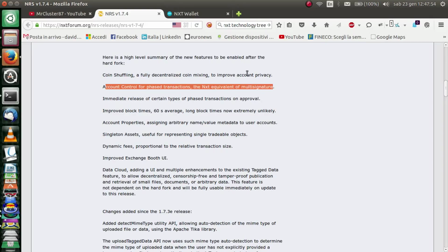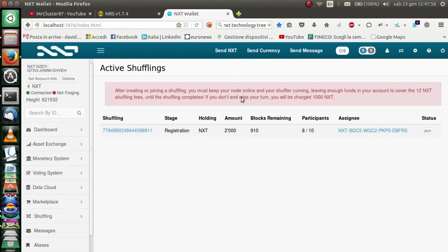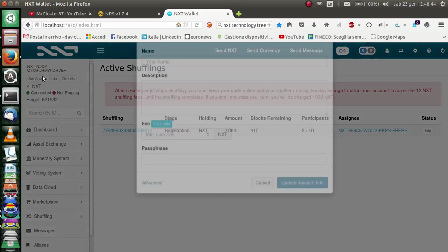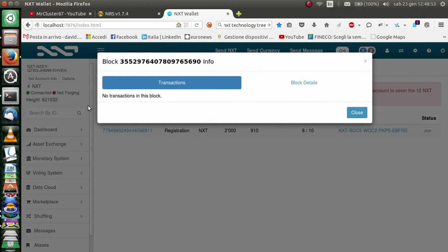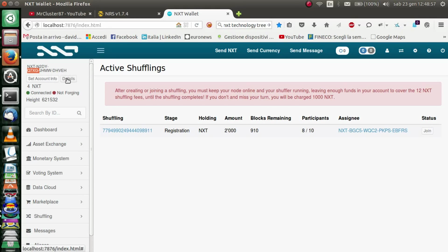This is really cool. Up till now, the security of your wallet was based on the passphrase. It is quite hard to guess a real passphrase, but in order to strengthen and secure your wallet further, you can set up a function so that if you want to perform a transaction from, for example, this wallet over here, you have to have a permission. So let's see how we can accomplish this. It should be through details. No.